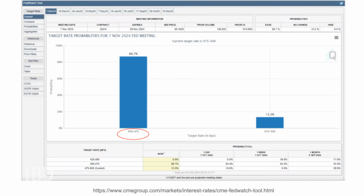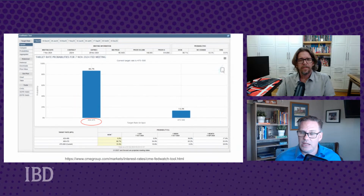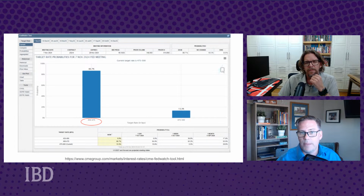And instead of a 0% chance of a hike, and instead of a 0% chance of staying the same, it's now a 13% chance of staying the same and a 0% chance of a 50 basis point cut. So this jobs report really did shift things pretty dramatically. And we saw the 10-year treasury yield go up significantly as a result, and that really changed how some of the groups were acting.